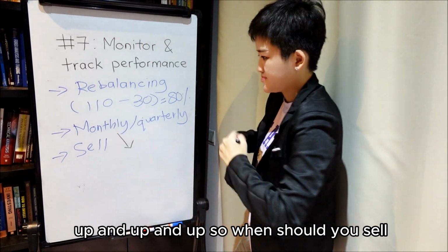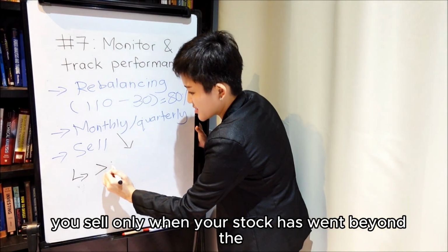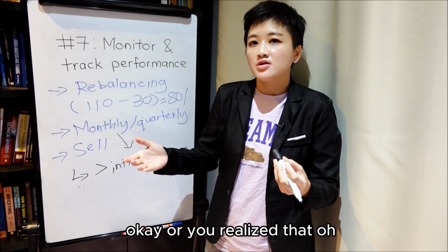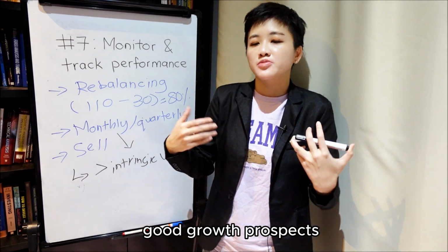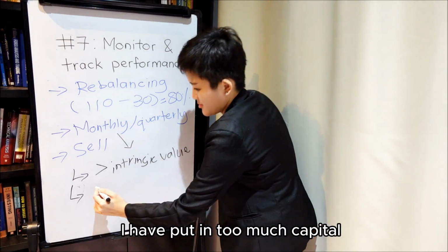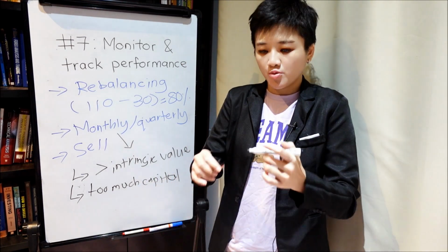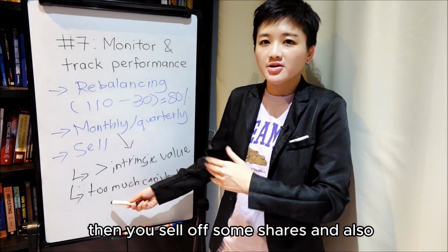So when should you sell? You sell only when your stock has went beyond the intrinsic value. Okay? Or you realize that, oh, I made a mistake during my research. Or the company no longer has good valuation, good growth prospects. You can also sell it when you realize I have put too much capital into this one stock, meaning your risk management is a little bit off when you first bought it. You bought a little bit too much shares, too many shares. So it was a mistake, then you sell off some shares.